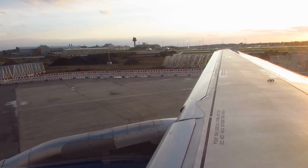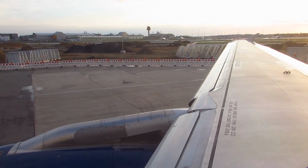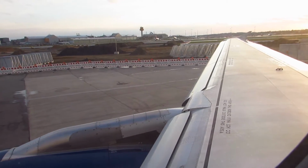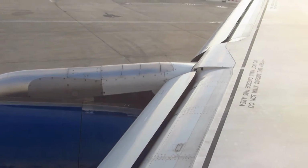In the unlikely event of the aircraft having to make an emergency landing, you'll be told to take this protective brace position. We will now explain how to leave the aircraft in an emergency.